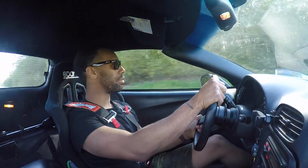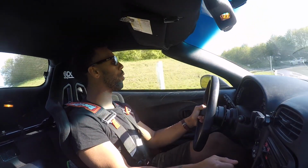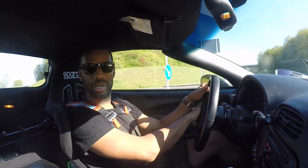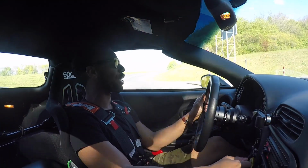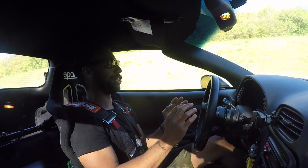But this car is actually pretty comfortable in stock form, before we go and do all of our crazy modifications where dailies turn into race cars, right? But it's comfortable, you can use this car as a GT car easily, no issue.